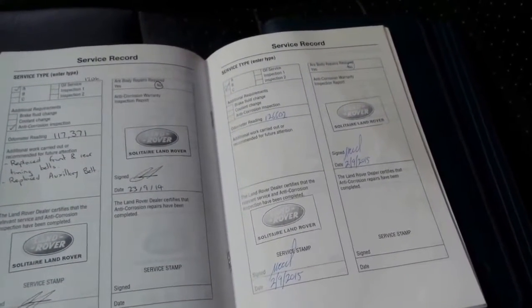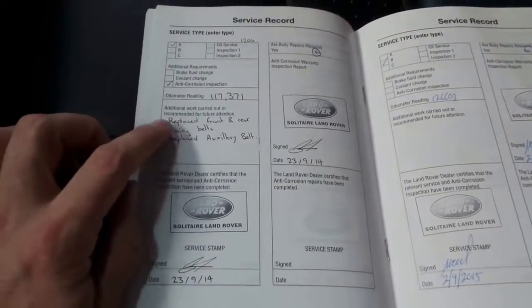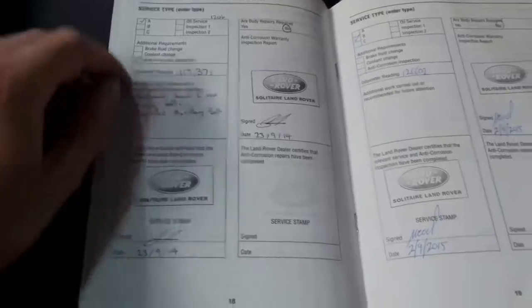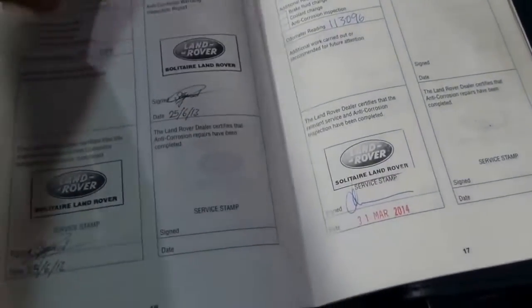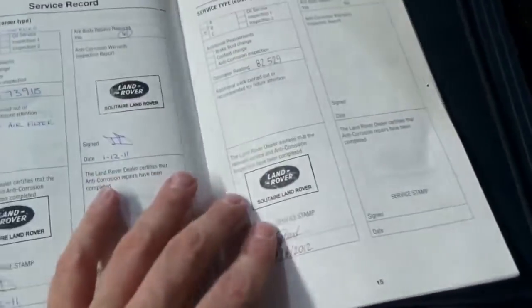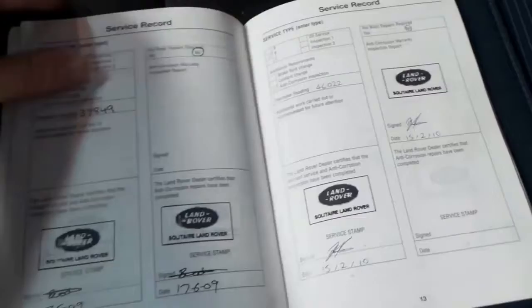So Solitaire is a Land Rover dealer, it would seem. At 117,000 Ks, it had timing belts, auxiliary belts as well. It's very good. As I said, I literally haven't seen a service history like this in a long time. And look, when you're buying a Discovery, you really can't buy the cheapest one. You've got to buy the best one available with the best service history at a fair price.